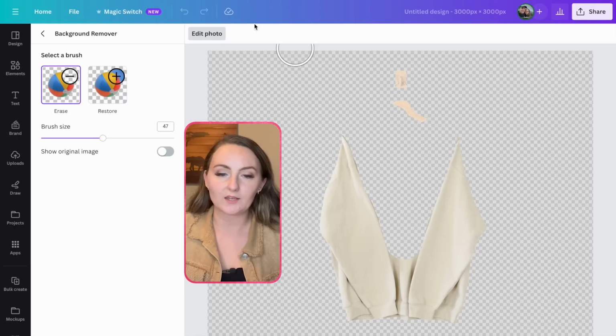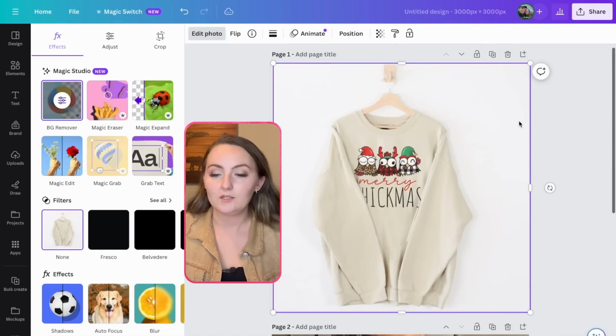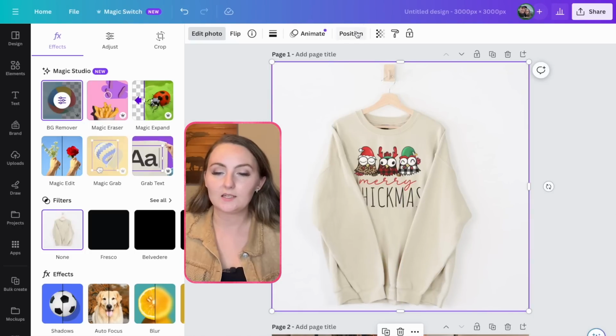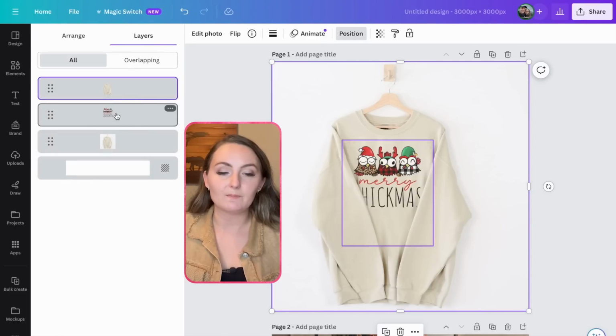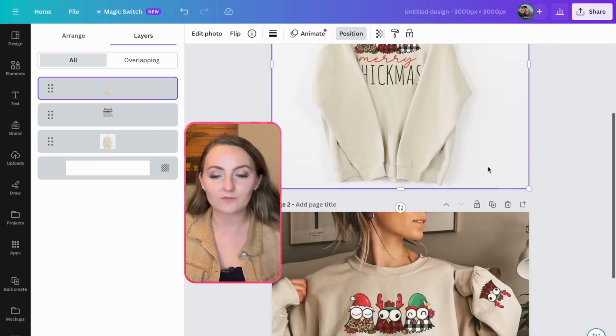So once you have everything finished, you can come back here. And now we need to fix our layers. So right now it looks like it did the layers well for us. We'll just make sure that's lined up right there, perfect. But if your design is not showing in the right spot, you can come to position, to layers, and just make sure that your design is in between these. Yours might still look like this if you try this. Put it in between the two layers, and now it's perfect.